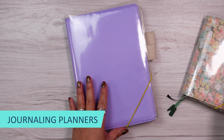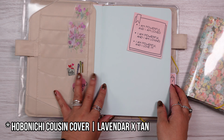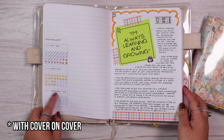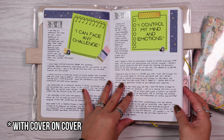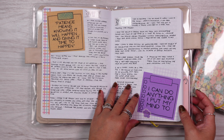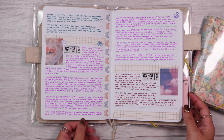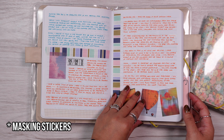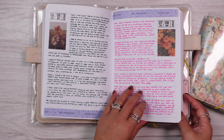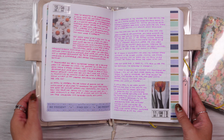Journaling planners. Now let's talk about my journaling planners. This is where I get to really let loose with my thoughts, creativity, and reflections. It's a space where I can brain dump, reflect on my day, set intentions, or even add stickers and quotes when the mood strikes. It becomes a great outlet for expressing whatever's on my mind, getting worry and anxious thoughts out of my head and down on paper.